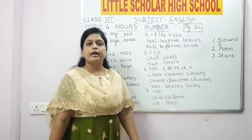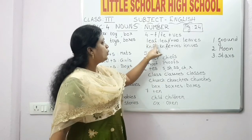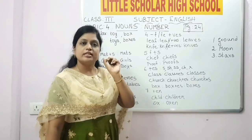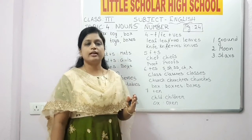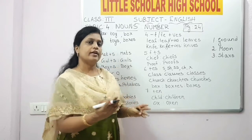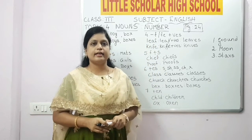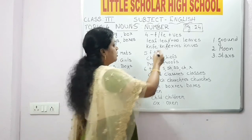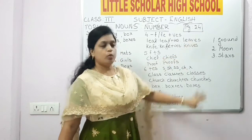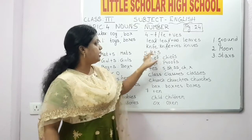Now, the fourth method, there are some words which have the last letter F. For those words, we have to remove the F and add V-E-S. For some words, the last but one letter is F, so you have to remove that F and the next letter also. For example, you see here, first one, leaf. L-E-A-F. The last letter is F, so we will remove F and write VES. L-E-A-V-E-S, leaves.